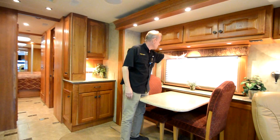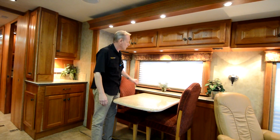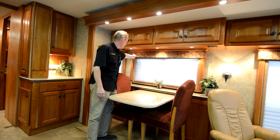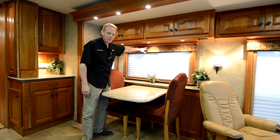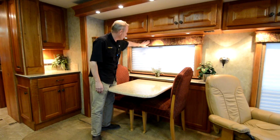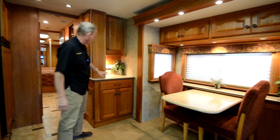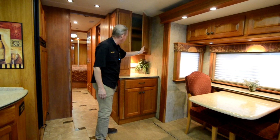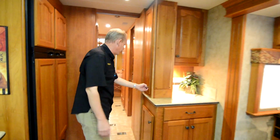All of our window treatments are in really nice shape. They are a beautiful color material. They've got the grape design in this part, but we've got a really shimmery kind of a fabric. I don't know if it's silk or what, but there's a really pretty fabric that's used in that. Very, very tasteful. Back here we have a nice hutch with storage up above and storage down below. Some nice lighting right there.